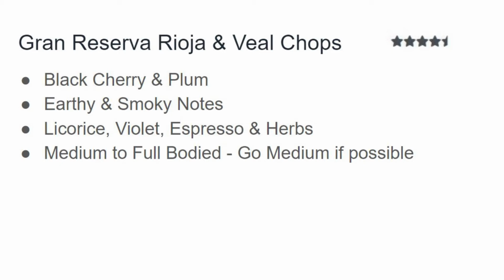Some Gran Reservas might be considered full-bodied, so you want to look for a more medium-bodied style. I feel there's plenty of examples of that on the market, but since Gran Reserva Rioja isn't that popular in North America, you might want to ask around wherever you buy wine for a medium-bodied Gran Reserva.